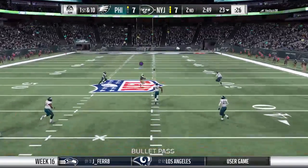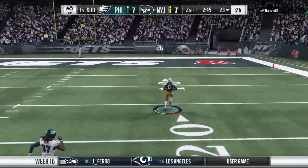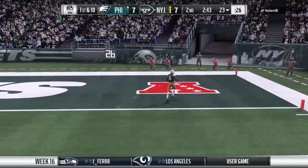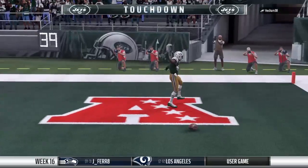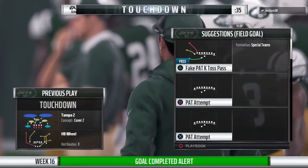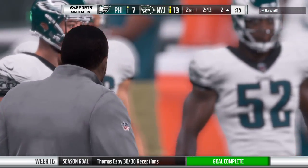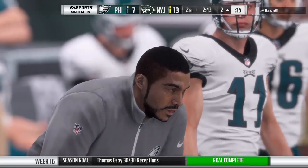They'll try and start this drive in the air. Got a man over the middle, and it's complete. And all the way in. Touchdown, New York. A big play there. 77 yards. And the Jets have taken the lead.